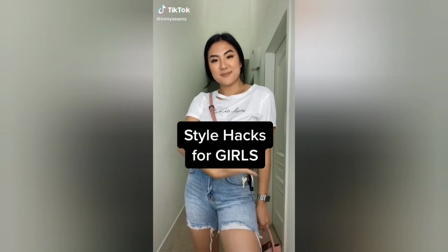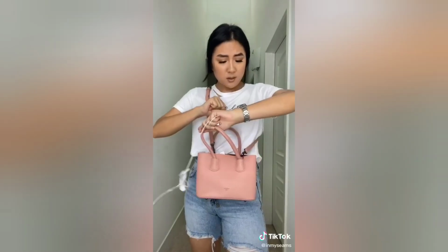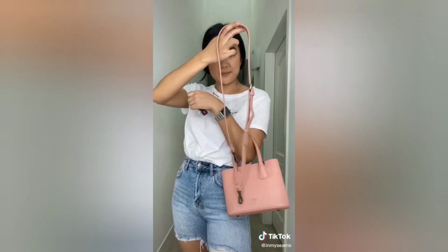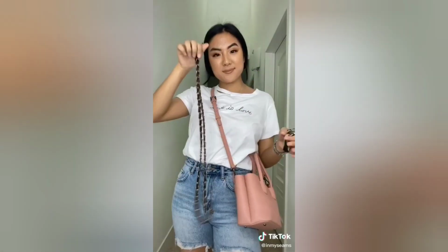Five style hacks that I do all the time that I think every girl should know. You know when you lose your keys in your bag and you're freaking out because you're running late and it's somewhere in your bag but you don't know where it is? Well, I use this tip every single day. Take the strap off of one of your bags, clasp it onto your keys, and now it's attached to your body. It's not going anywhere.